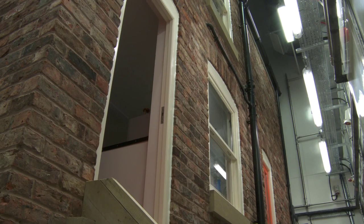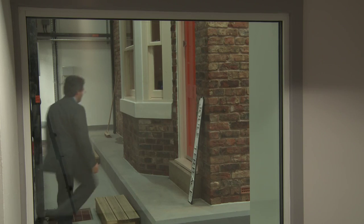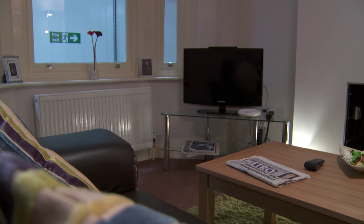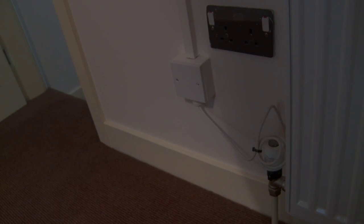This house is actually sitting in an environmental chamber. We chose to produce a 1920 style terraced house, a 2 up, 2 down. It's the worst performing type of house that we've got in this country. If we can solve the problems and make this type of house more energy efficient, then we can move on to other housing types.